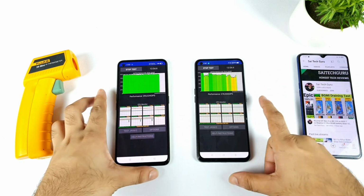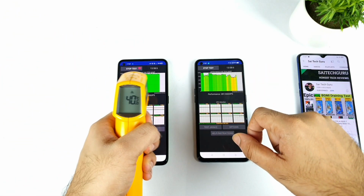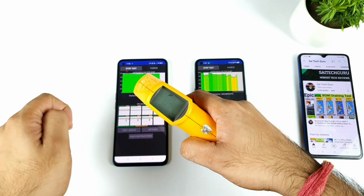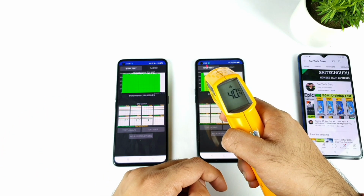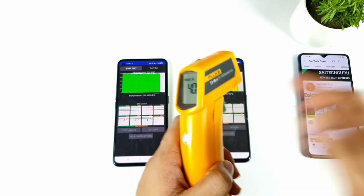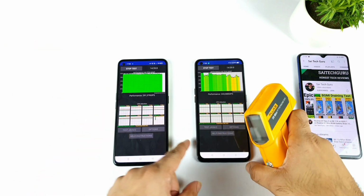So right now we're getting close to 15 minutes. I think it's close to 14 minutes, but let's check the temperatures. 40.6 degrees, 41 degrees Celsius. The Realme GT Neo 2 went up to 41 as well, somewhere around here. But right now I'm seeing only 40.8. And the Realme X1 Max is reaching up to 40 degrees Celsius, 40.6, 40.4 degrees Celsius, not bad. So finally the test is about to finish and we'll be able to see the results.